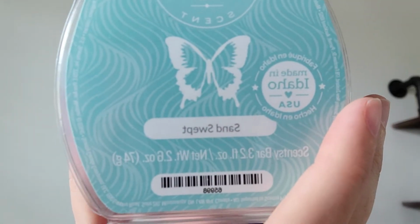Sand Swept, which I wasn't sure what I would think about this either, but in the spirit of summer, I wanted some kind of summery, beachy type scents. So I went with this one, and Scentsy says, blue ocean water breaks on the coastline over sandstone, driftwood, and pink lemon groves. So based off the description, I was like, you know what? I'm going to love that. And that's the color.